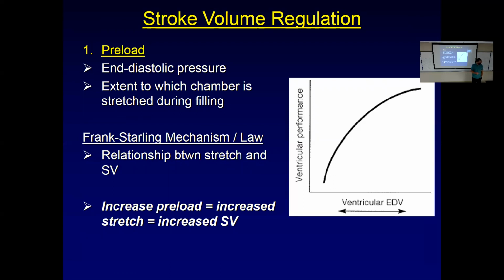Blood and all fluids in our body move via pressure gradients. So if we can make the pressure gradient bigger, then we're going to move more blood from one place to another. So we make preload bigger, end-diastolic pressure goes up, okay? That's also going to determine the extent to which the left ventricle, or the chamber of the heart, is stretched during filling, okay? Think of the left ventricle like a balloon.